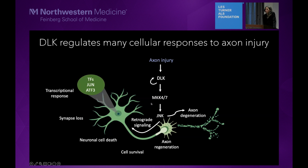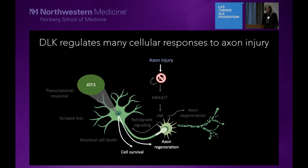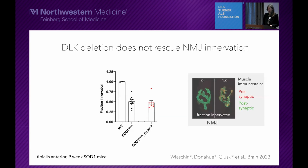So remember I told you about this transcriptional response and how some of these responses could lead to regeneration of an axon. If you block DLK, you're also going to block some of this good stuff. One that I've always been very fascinated by is activating transcription factor 3, primarily through the work of Clifford Woolf and others. They've shown that in the peripheral nervous system, in sensory neurons, the ATF3 program is really important for regeneration of sensory neurons. So we thought, what if we put ATF3 back in an artificial way, just overexpress ATF3? This is what that looks like.